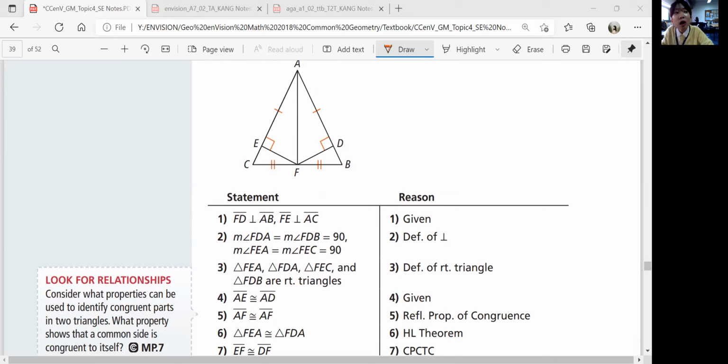And then by the HL theorem, we can prove that triangles FEA and FDA are congruent. And we can say by CPCTC, EF and DF are congruent.